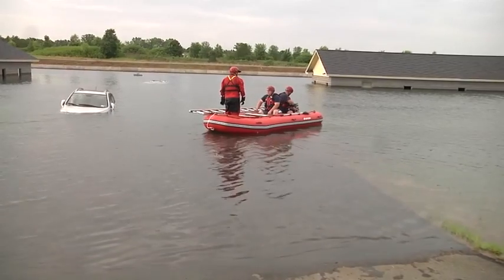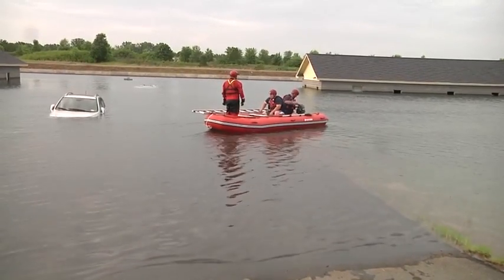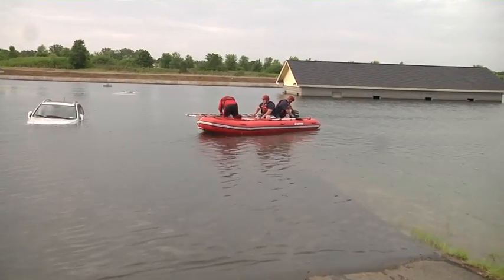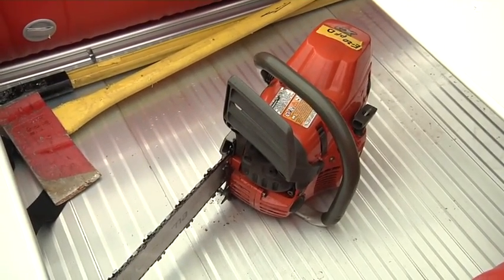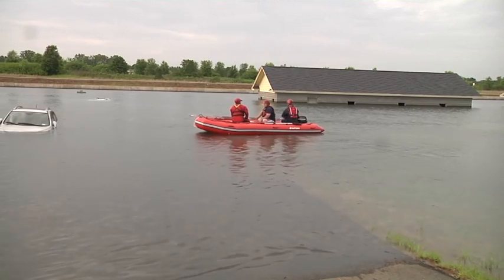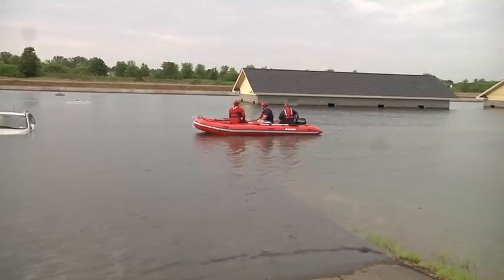So now they're just going to work their way out to the house that showed signs that somebody was in. Somebody in the attic out there, so that's why they're carrying their ladder, so they can access that. And they also have a chainsaw and an axe so they can make a cut and so whatever they need to do. They're pretty well prepared, and that boat right there will hold over 2,000 pounds, so they're in good shape right there.